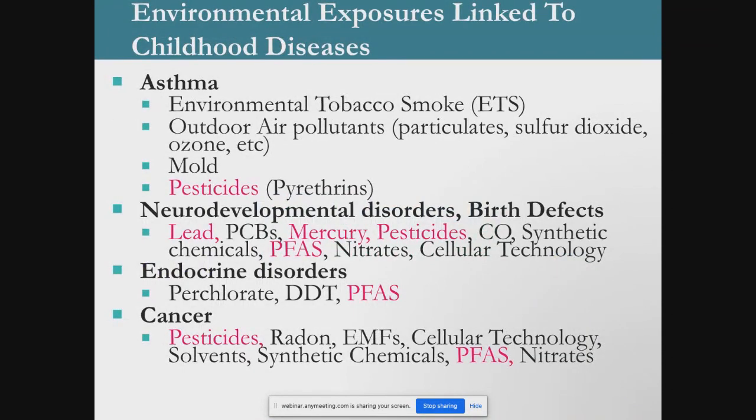So today we will be talking about environmental exposures that are linked to childhood diseases and conditions. This slide gives us not a comprehensive look, but an idea of the range of exposures and the range of diseases that we have a great deal of literature on to date. We know that there are a number of exposures that relate to asthma, a number that relate to neurodevelopmental disorders and birth defects, endocrine disorders, and cancer. Again, this is not a comprehensive list, but we will be touching on those exposures that are highlighted in red today.